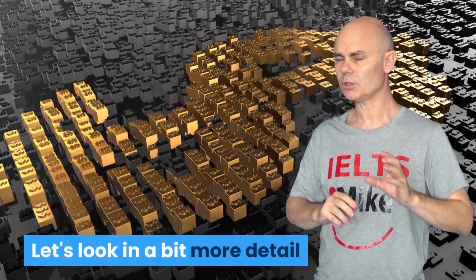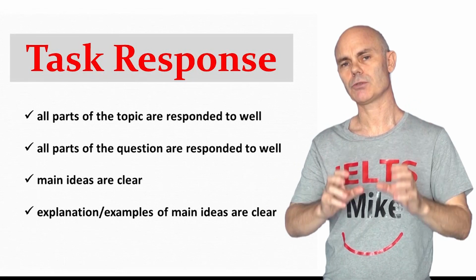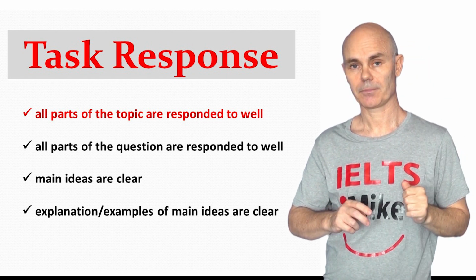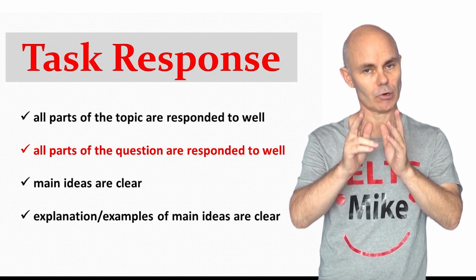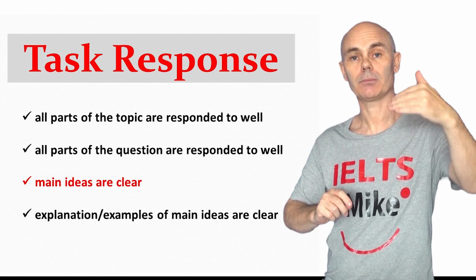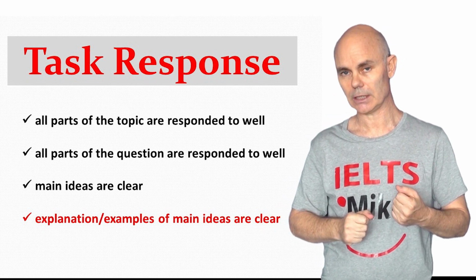Let's look in a bit more detail at exactly what I'm going to be looking at when I assess your writing. Task response. I'm going to be looking at the response you make in your writing to the topic. And I'm also going to be checking that you've answered the question in the right way. I'm going to be looking to see that your main ideas are clear and developed in logical ways with logical explanations and examples that illustrate your key ideas.